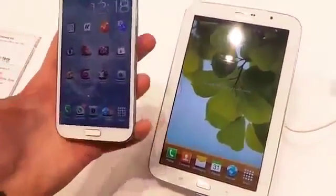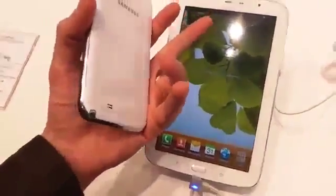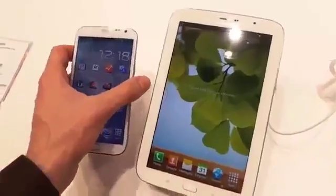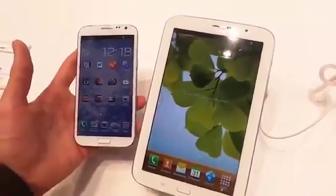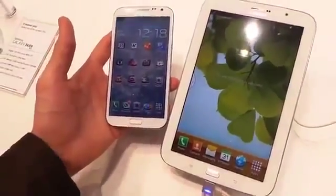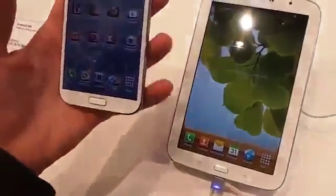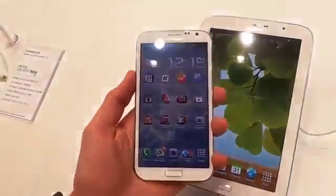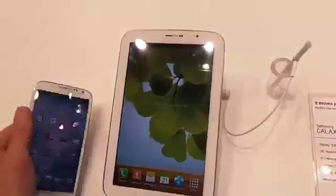As far as the cameras go, as we said, there's a 5-megapixel rear-facing camera, but it's a front-facing 1.3-megapixel camera on both. In terms of the processors, both have 2 GB of RAM to complement those 1.6 GHz quad-core Exynos 4s, and there is a 3300 mAh battery in the Note 2, whereas there's a 4600 mAh battery in the Samsung Galaxy Note 8.